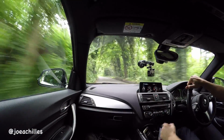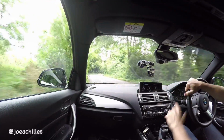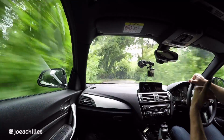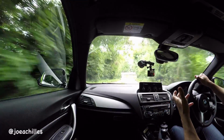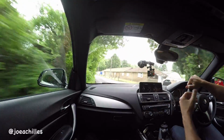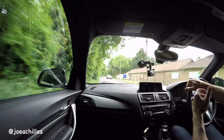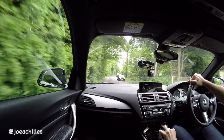The 235 admittedly is a better car. It's a more sorted car, a more sorted chassis. It's a bit more grown up. It drives more like a 4 Series. Is it any more fun than the M135? No, it's not. But I think on a track or on the limit, it feels a bit more comfortable than the M135 does with its shorter wheelbase.